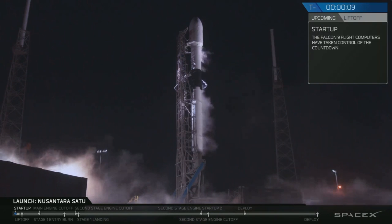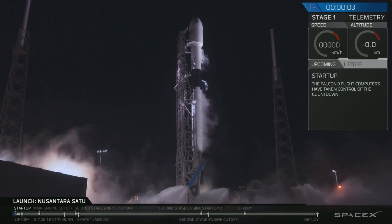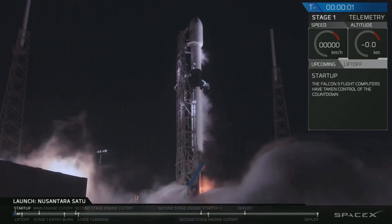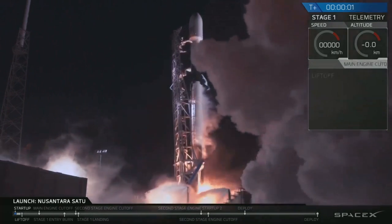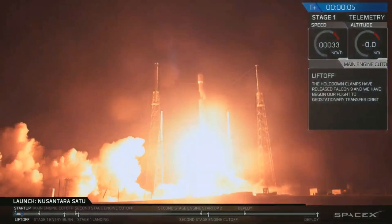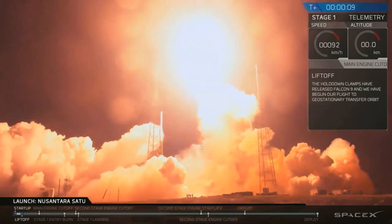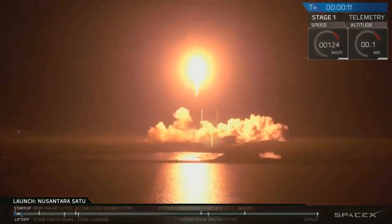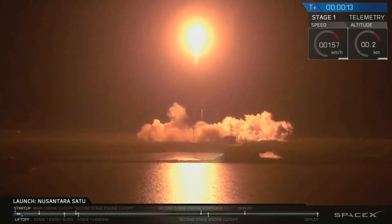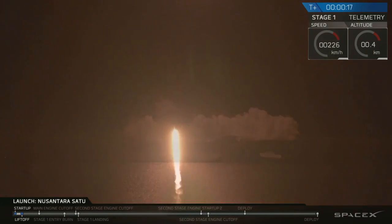10, 9, 8, 7, 6, 5, 4, 3, 2, 1, 0. Ignition. Vehicles pitching downrange. Stage 1 propulsion's nominal.